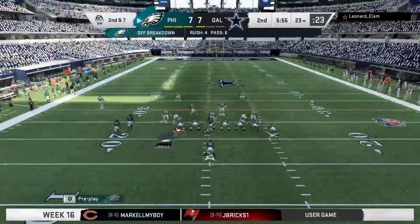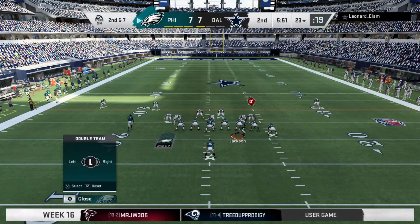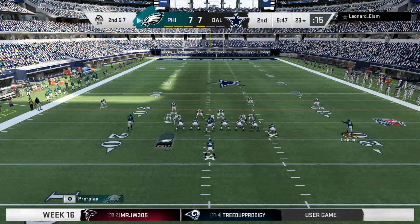Oh, here we go. Oh, hey, shift. Great 57. Let's go.